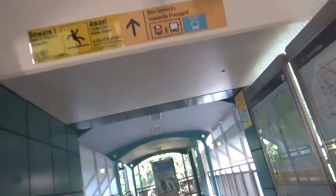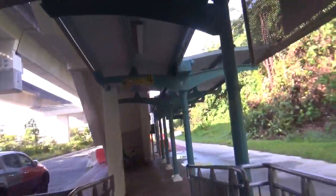Actually, I don't know where to go. Actually, yeah, just go to exit B first. Nothing much at the moment. But alright, still cleaning at the moment. Yep, it's the same specs. Same things that you would expect at the Sengkang Punggol LRT station.